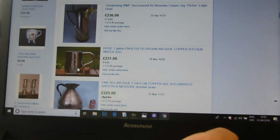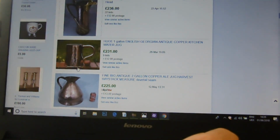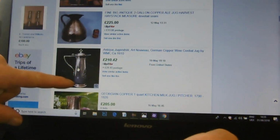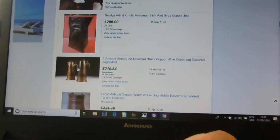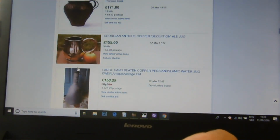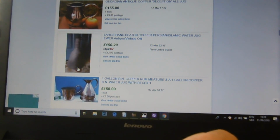So this is one for debate, I think. Do we clean our copper or not? Again, look. Beautifully shiny, clean, £231 for a jug, mug, tankard. Even down here, they're cleaning Art Nouveau copper. So genuinely, I'm shocked. Again, look, little jug, Georgian. I've never ever cleaned Georgian copper.